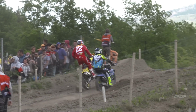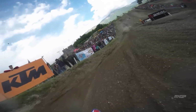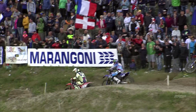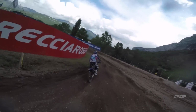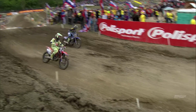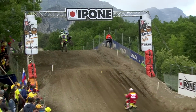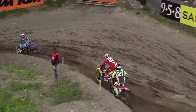Strijbos was in a hurry as well, charged down the inside of Valentin Guillod as Febvre and Paulin diced over 3rd. Febvre made his move at the top of the hill and made it stick through the bottom left-hander and then set about Tony Cairoli. Wasn't long before Van Horebeek and Strijbos also followed through, leaving the Frenchman down in 7th.